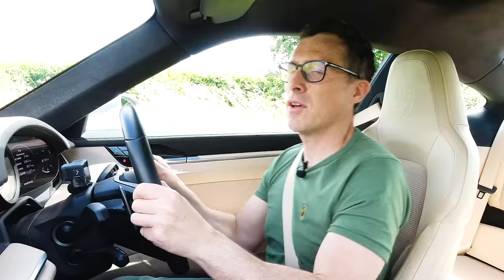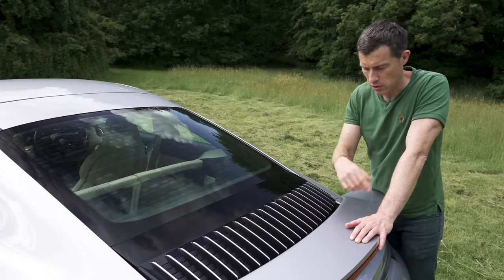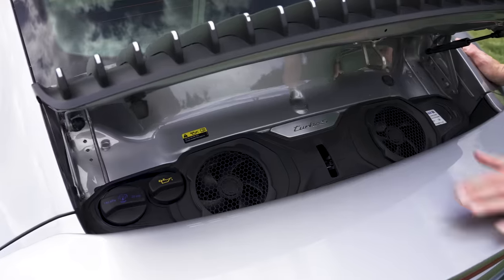That's impressive. So it stopped from 60 miles an hour in just 30 meters. That is incredible. You're probably more interested in how this car goes than stops. So let's talk about the engine, which you can't see.